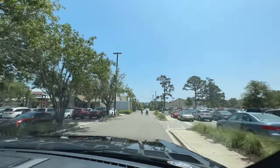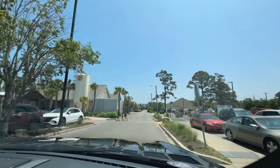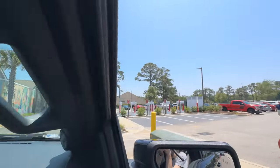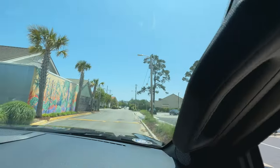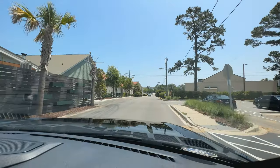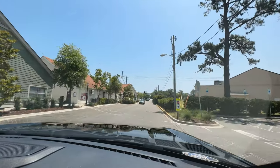This is new, or it's new to my knowledge anyway. A Tesla supercharger station here. Now, we just drove through here a couple weeks ago, and I don't remember seeing it. Maybe they could put some chargers in for the rest of us. Talking to you again, Electrify America.